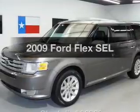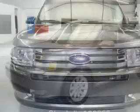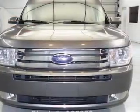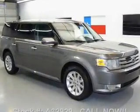Introducing the 2009 Ford Flex. If you're looking for an automobile with great attributes, look no further. With a reliable six-cylinder engine that responds smoothly to its six-speed automatic transmission, a premium sound system is just one of the benefits of owning this vehicle.